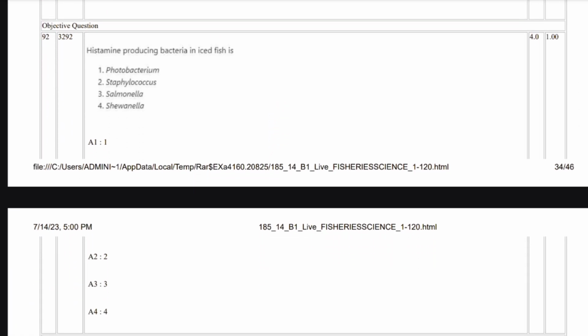Next question, histamine producing bacteria in iced fishes. So the correct answer is option number 1, Photobacterium.